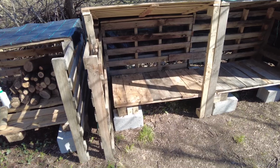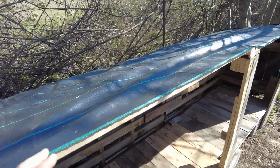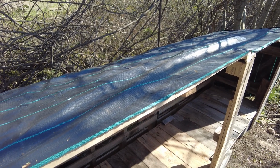I put some walls, a little roof, and I covered it in this. I have got an old tarp which I'm going to put along the length of this later on, just to make sure it is waterproof.